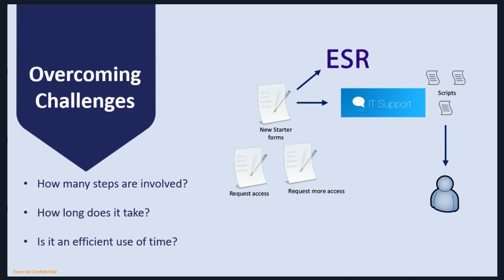Now, let's talk about the current processes for joiners, movers, and leavers for general staff. We're talking doctors, nurses, admin staff, people employed by the hospital. When a new user joins, there is paperwork, new starter forms to fill in, processes that rely on the appropriate IT staff to be available. And these processes take time. Now, your new user, they've managed to get a login ID and password, but what about access to specialty systems? You fill in another form, you have it approved, and you rely on someone else to process the request.